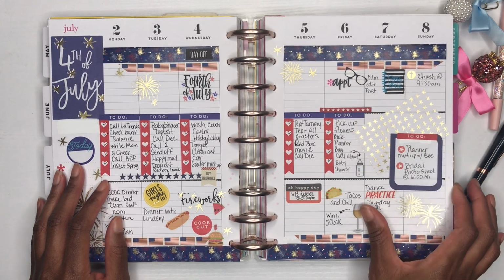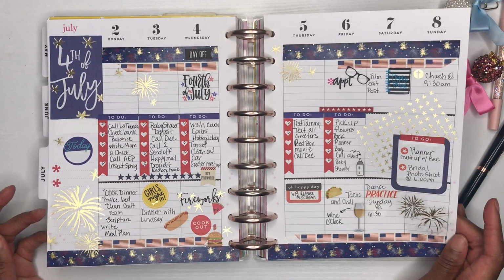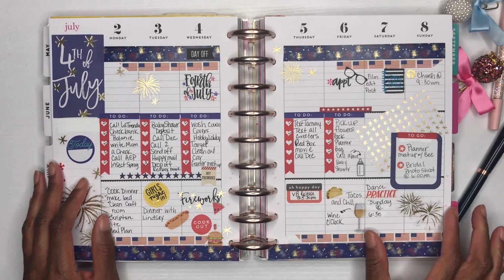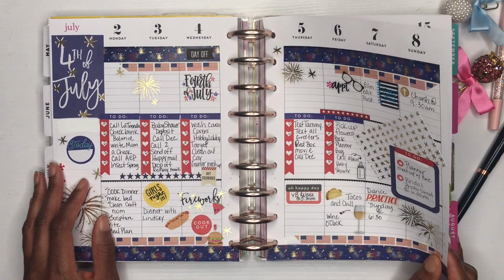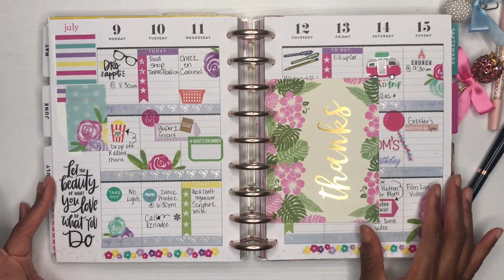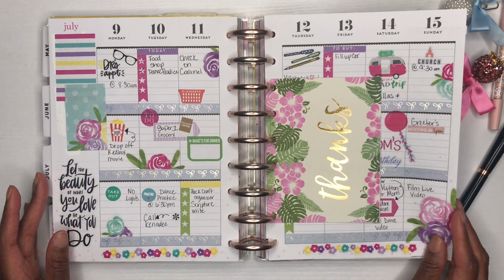And more of those cute planners. Love that. Love the fireworks. This is cute. Listen, VB release. Child, she will hunt down a VB pen. Yes, she will. Love that. Really cute. And then on to the second week of July, which is really cute.